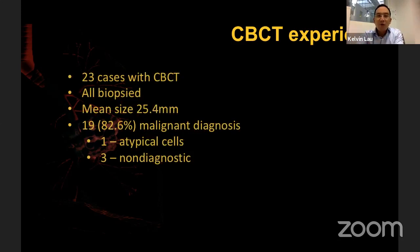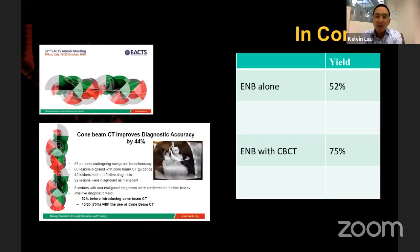Now, it's very difficult for me to help you interpret what these numbers mean. So I put it into context, because 2 years ago, we presented in EACS our experience of starting cone beam CT. And you can see on the cone beam CT alone, our yield is about 50%. And if we added cone beam CT, we get up to 70%.